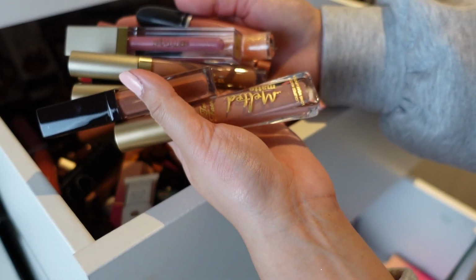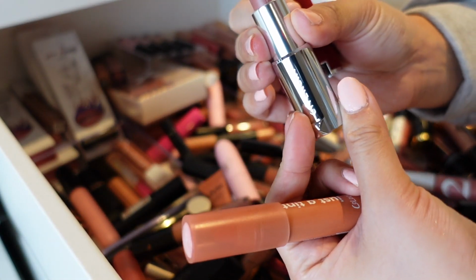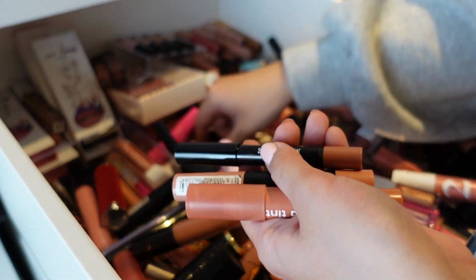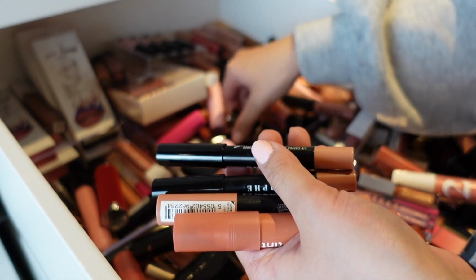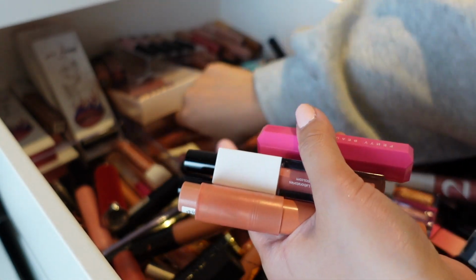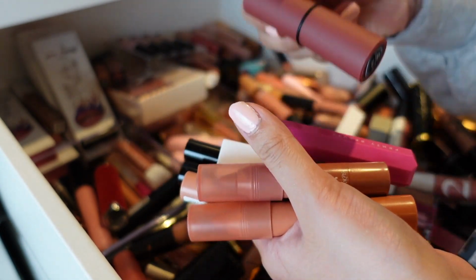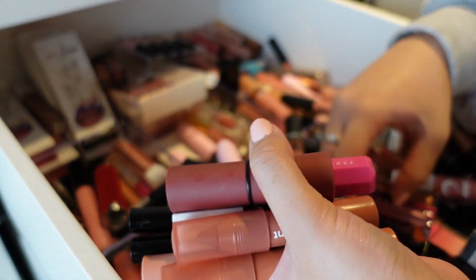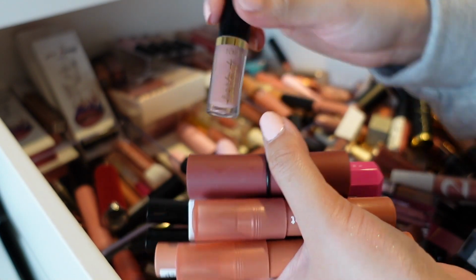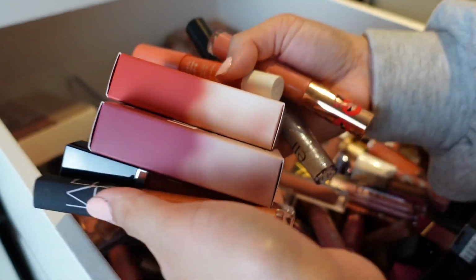Still in its packaging, these are going to be given away. Wow, look at this. Ooh, Givenchy. Gotta try you out, girl. These are going to be given away because I just don't use them. Same with this one. Oh my god, look how cute and tiny this is. But I'm gonna have to give this away because I just don't use it. Everything in my hand is gonna get donated.